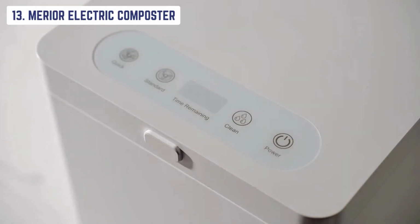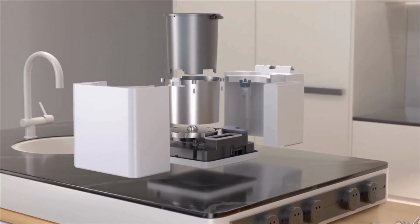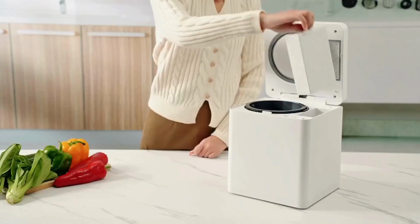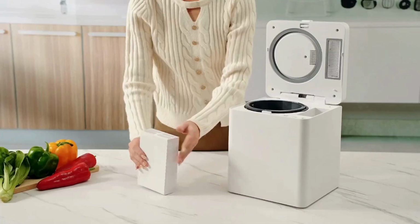Next, we have the Merior electric composter. With one-touch composting, it makes the process effortless. Simply push a button to start, and you can choose between standard or fast composting modes. In just 4 to 6 hours, you'll have dry compost ready for use, making it a quick and efficient way to recycle food waste.